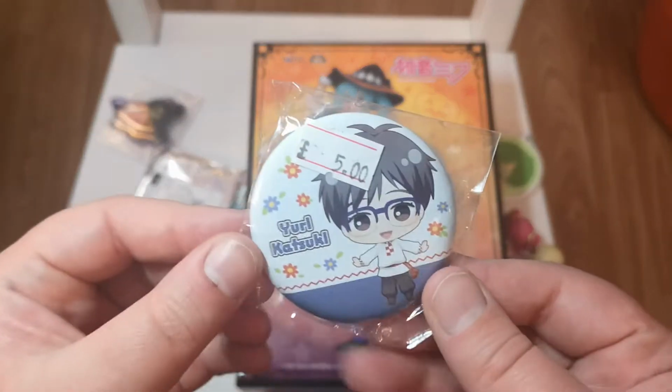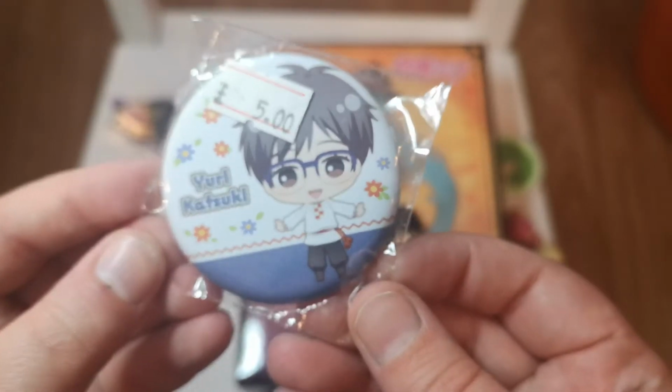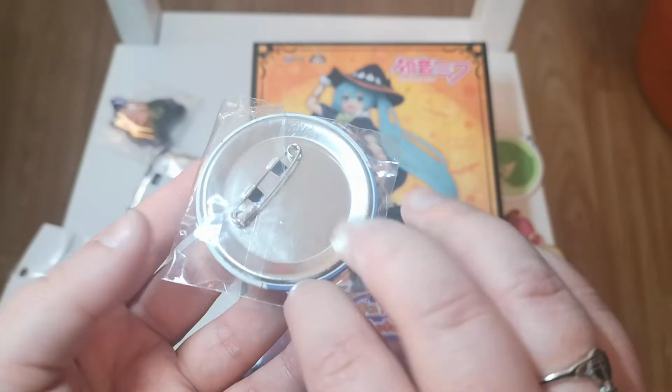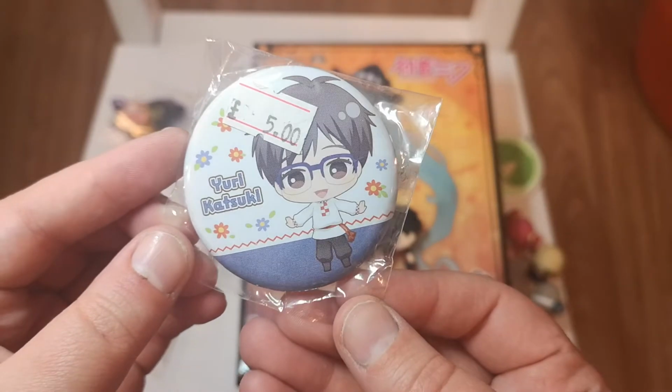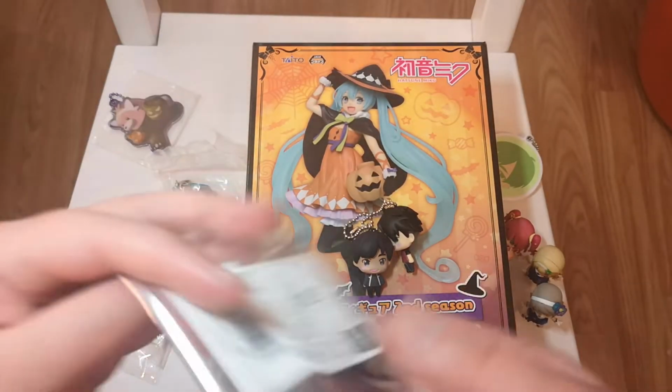Then, oh, that is so cute. It's another, oh sorry, this is a pin badge. That is really cute. I love that. I love that so much. What else have I got? Ooh, what's in here?